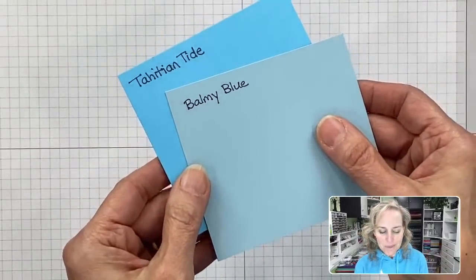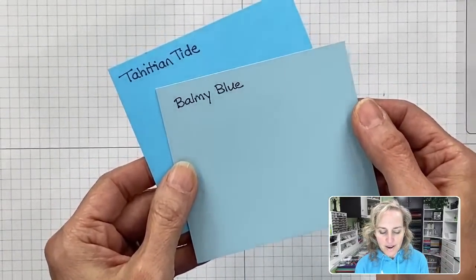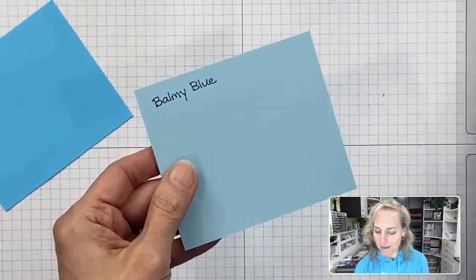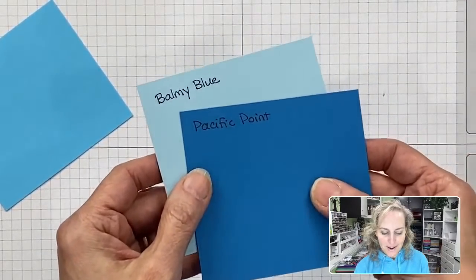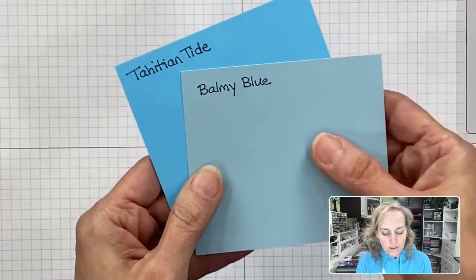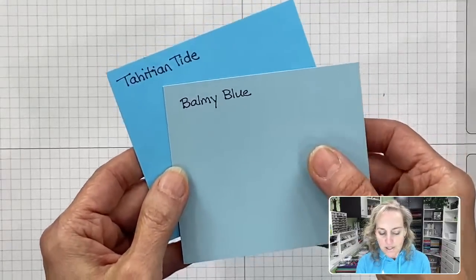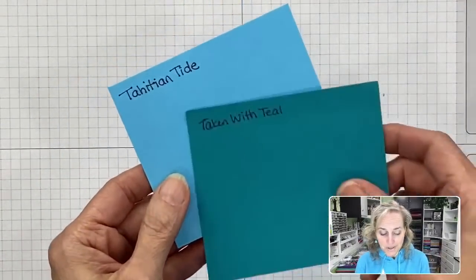Then we have Balmy Blue. Balmy Blue is current. It definitely looks, I don't know, really not so blue compared to it. But when you look at it with Pacific Point, it definitely looks more like a blue. It's crazy. So this blue is whiter, grayer, kind of dustier looking. And then we have Tahitian Tide, which is just bright. It's bright, bright, bright. Nothing's comparing to it, really, except for Tempting Turquoise.